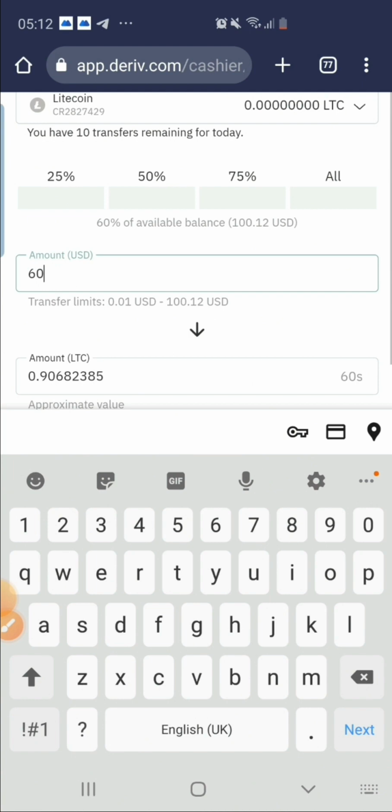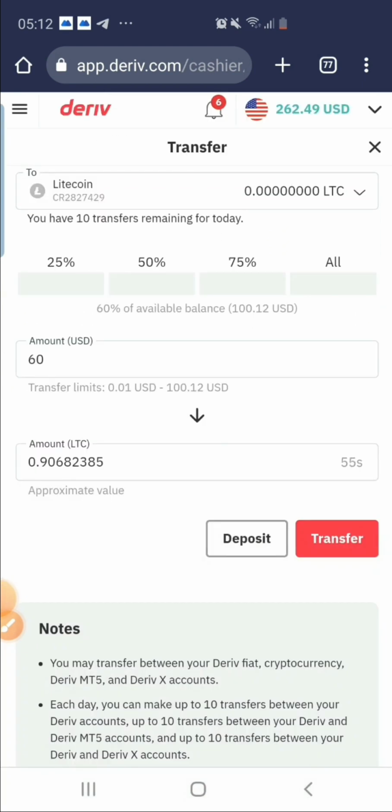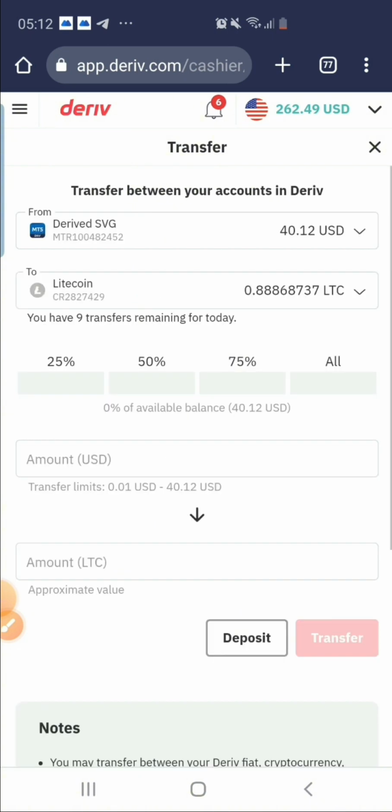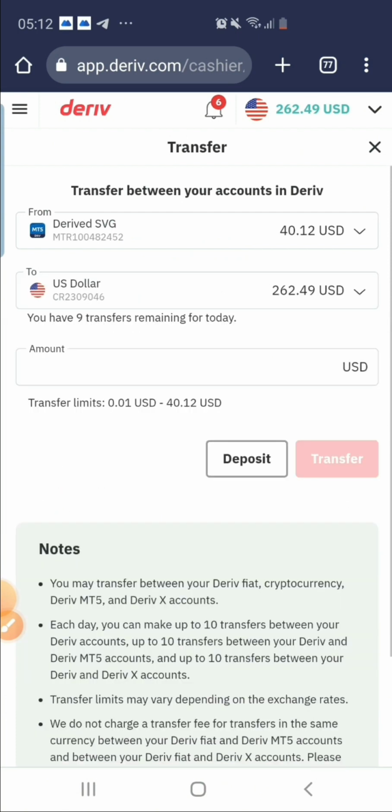What I need to withdraw is 60. So I'll transfer it to my Litecoin. From my Litecoin, I can now withdraw to my account. You can see I transferred this to Litecoin, which is the one I'm going to withdraw with, to take to my exchange. Now I'm going to make a new transfer, from my MT5 to my USD account.